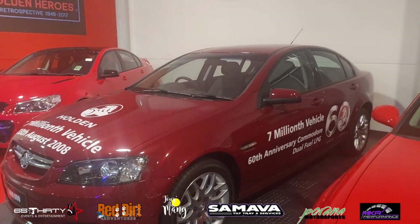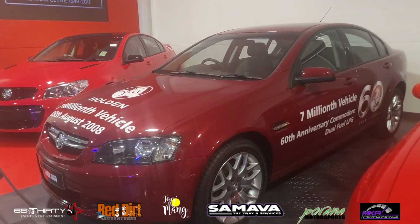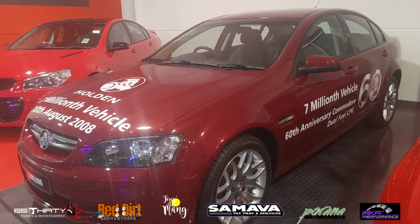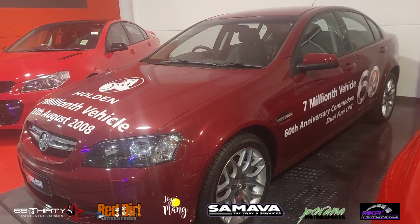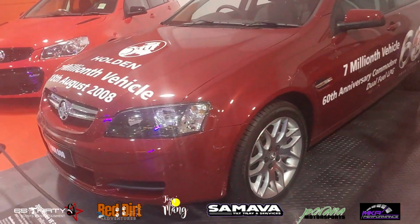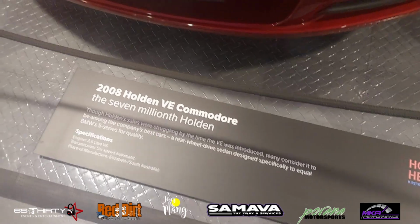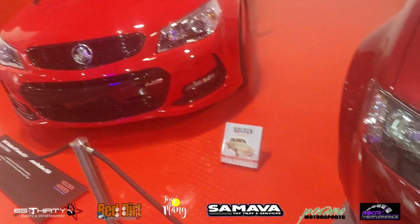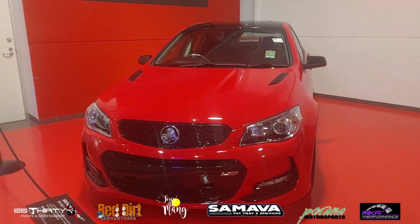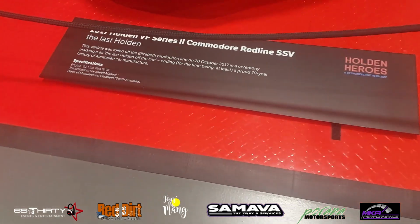Holden's 7th million car. Just a VE Commodore, nothing special. It's even a dual fuel LPG one, 60th anniversary Commodore. They could have made it be an SS or something, to be something special for the 7th million car. But the last Commodore ever made, last Holden. Whew. At least they made it a decent one.